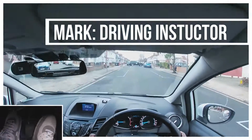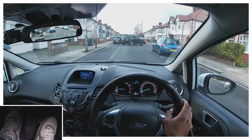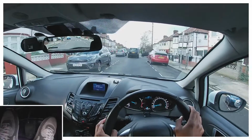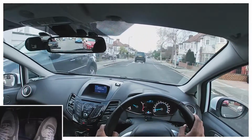When you're doing crossroads, you need to know if you're coming from the side that needs to give way or the side that's got priority. So the best way to do that is by looking at signs, looking at the floor markings as well. As we approach this junction here, I can see there's a give way sign on the left there, so we definitely have to give way to people that's on the main bit.